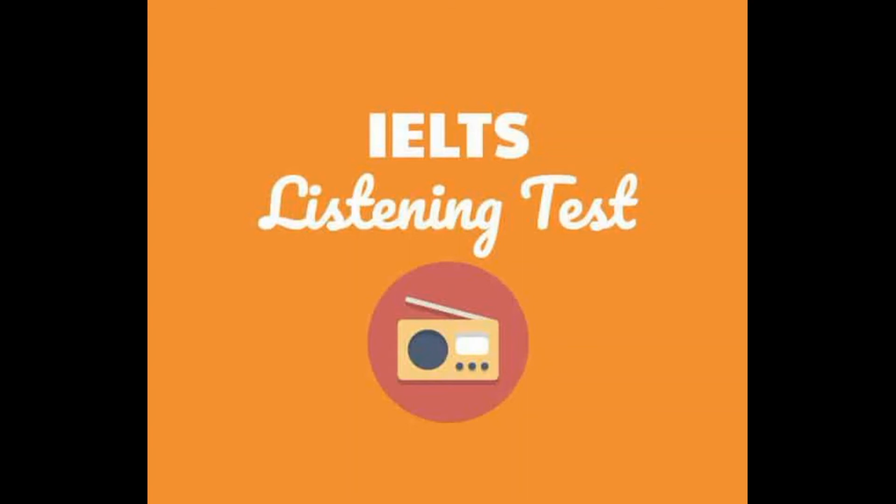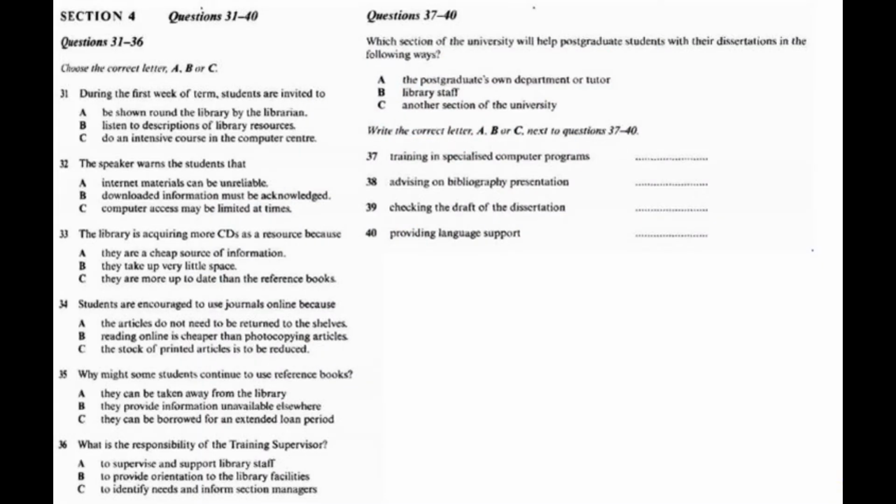Section 4. You will hear a university librarian giving a talk to new students. First, you have some time to look at questions 31 to 40. Now listen carefully and answer questions 31 to 40.